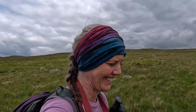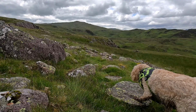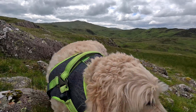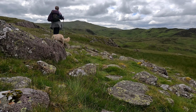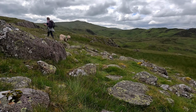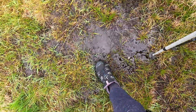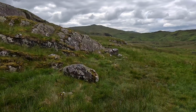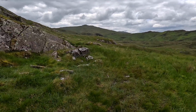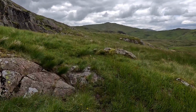So we're not even a mile in and my feet are soaked already. It's the Central Fells. Come on, Leo. Swish splash, I was taking a bath.